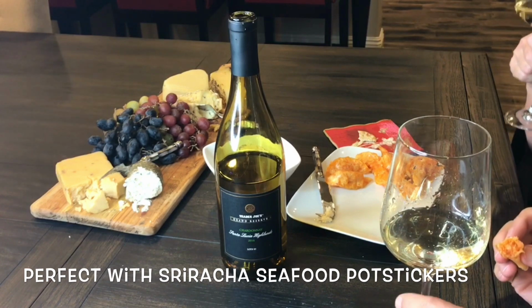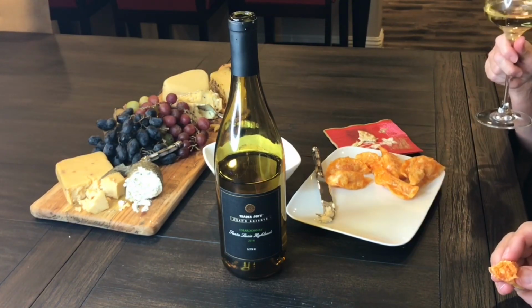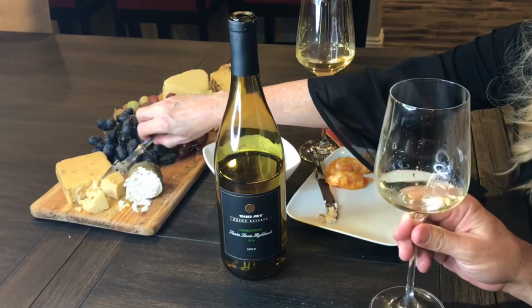It's just subtle. Doesn't cut through, just complements. Like you don't lose the flavor of the wine or the whole steamed dumpling. Now, I also want to try this with... Oh, you want to try it with this cheese.